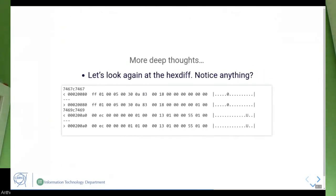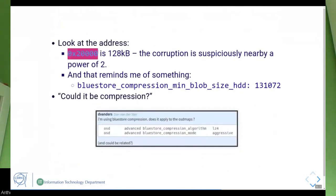There was something that bothered me about this hex diff over the weekend after this incident. And the thing that was strange about it, so if you notice anything strange here, okay, I'll tell you what I found strange was this part here. The addresses where the corruptions are happening were at almost exactly a 128 kilobyte boundary in the file, in the object.